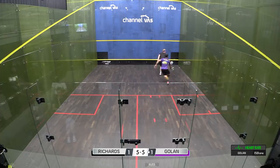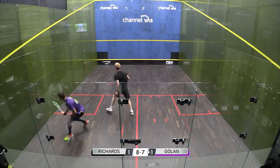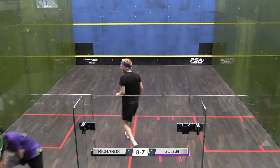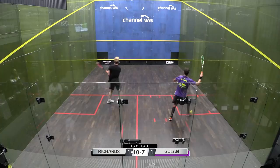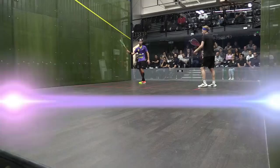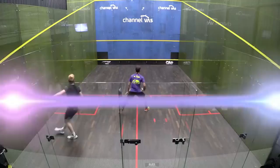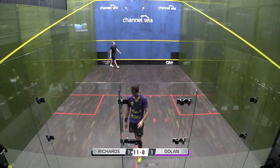Yeah, it's a good counter from Tom Richards. Nice touch. He should use that a little bit more often. Just feathering it in. Nice and tight. That's a ridiculous cross-court nick. And out, Golan. 8-10, game ball. Again off the sidewall though. There's the error. 11-8, game to Richards. Lots of Spanish swear words, I think.